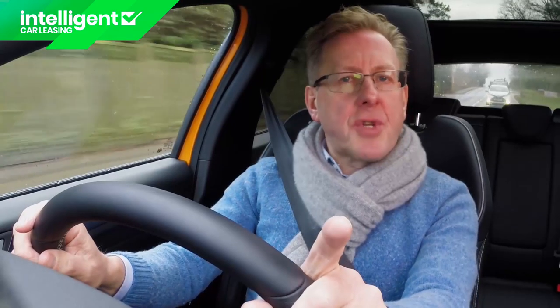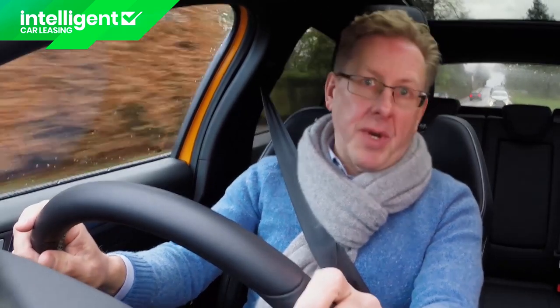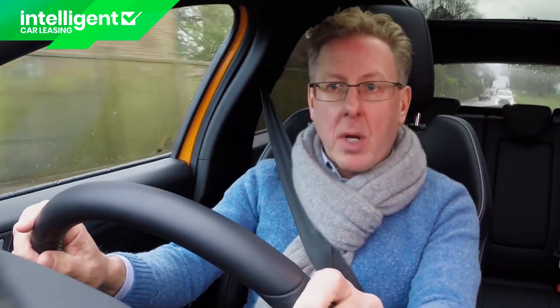On to insurance, which is rated at 23E for the diesel version and a rather less reasonable 34E for the petrol model.